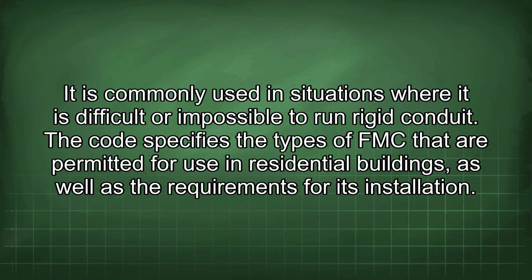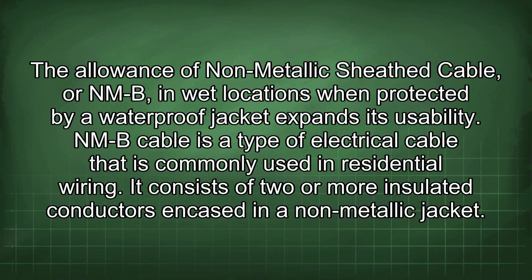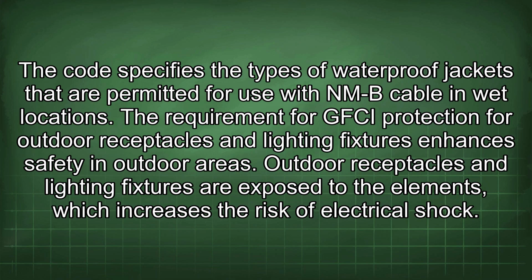The allowance of non-metallic sheathed cable, or NMB, in wet locations when protected by a waterproof jacket expands its usability. NMB cable is a type of electrical cable that is commonly used in residential wiring. It consists of two or more insulated conductors encased in a non-metallic jacket. The code specifies the types of waterproof jackets that are permitted for use with NMB cable in wet locations.